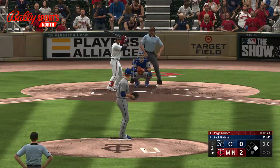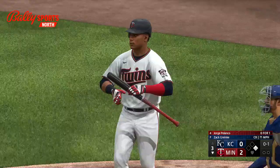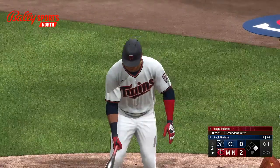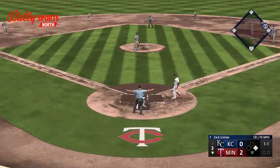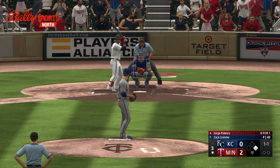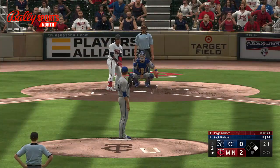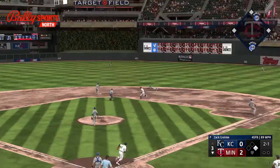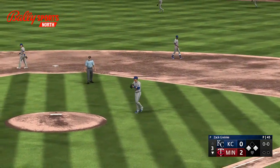Digging in, Jorge Polanco. Foul ball. Meanwhile, this pitch gets away. Nice job behind the plate there. And here it comes, and a curve misses outside. And a 2-1 on the way. Correa goes, and he grounds one back up the middle. Sneaks through, base hit. And now runners at the corners, nobody out. All over that one right there.